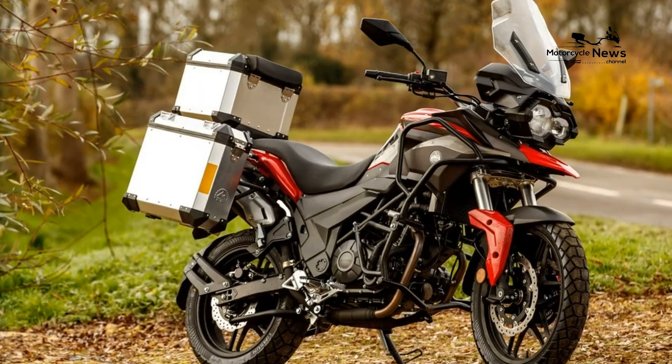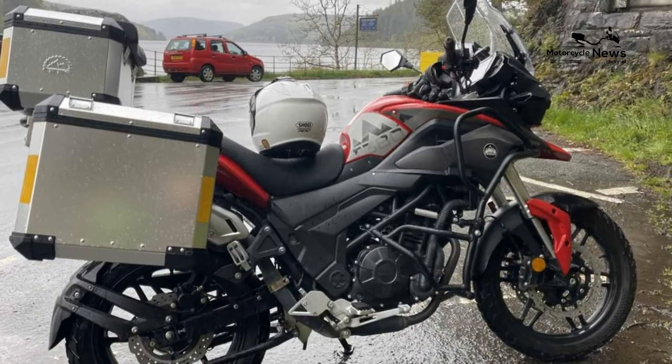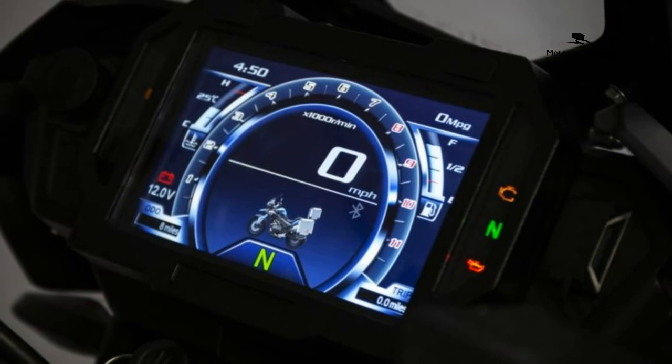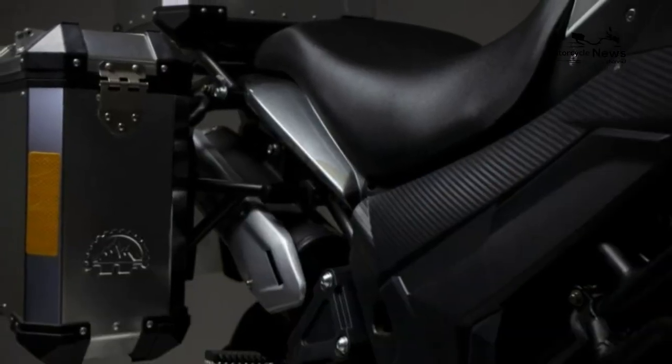The dash is straddled by a pair of power sources, a 12-volt socket to its left and a USB port on the right, so smartphones and satnavs can be kept charged up. The dash also boasts Bluetooth connectivity, but go to the trouble of pairing your phone and all it'll do is show when someone's ringing you.